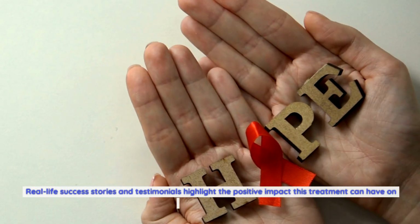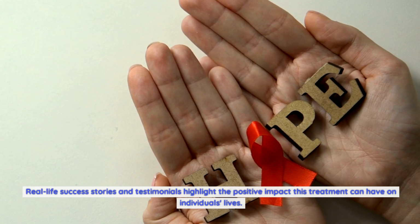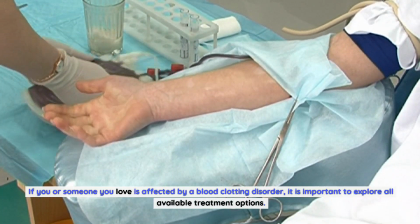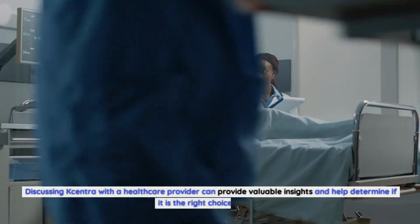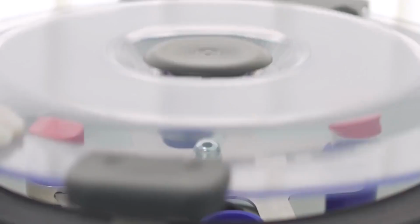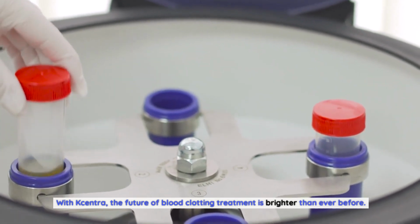Real-life success stories and testimonials highlight the positive impact this treatment can have on individuals' lives. If you or someone you love is affected by a blood clotting disorder, it is important to explore all available treatment options. Discussing Kcentra with a healthcare provider can provide valuable insights and help determine if it is the right choice for you. With Kcentra, the future of blood clotting treatment is brighter than ever before.